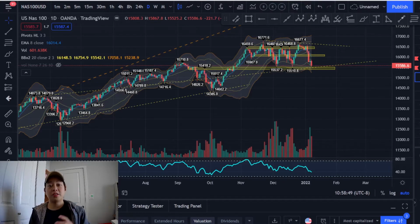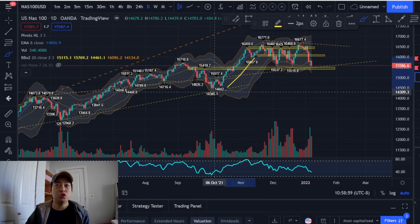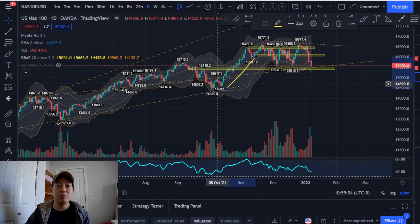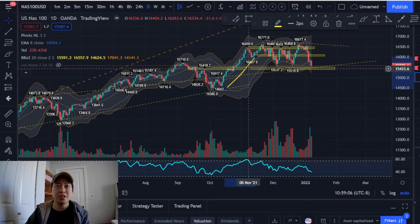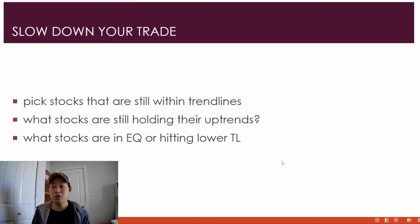There are 4 things that I do as a trader when this sort of choppy time happens. I would be all in during times where it continues to drive up. We had a steady, month-long period where it's continuously bullish. During this period of time, these are the things that I would do as a trader. So now, the first thing I would do is to slow down your trading.